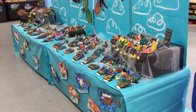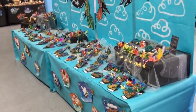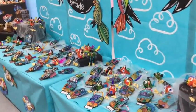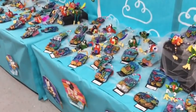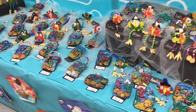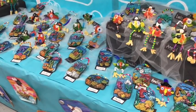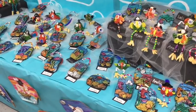So let's get a little bit closer to some of these projects on the table. You're going to see that they are very similar to what the fourth graders did. They are just on a smaller scale. They also focused more on marine life in a coral reef. We didn't talk so much about buried treasure because these kids who did these coral reef reliefs are also the ones who did a pirate ship. So we focused more of that discussion when we were doing those.